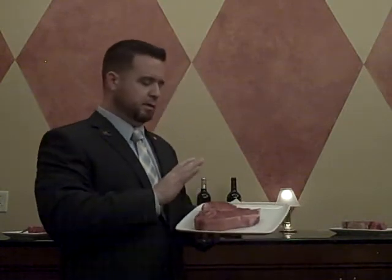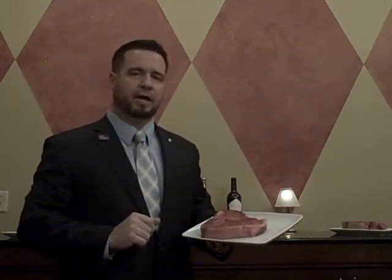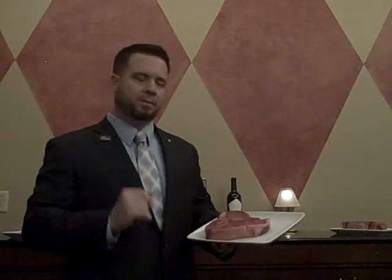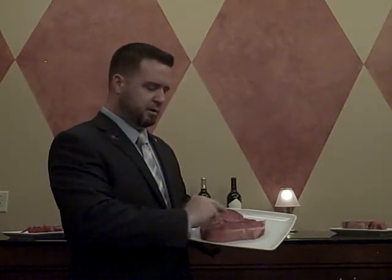From there, I have 2 steaks left. I have the T-bone and then I have a porterhouse. The difference between a T-bone and a porterhouse is basically the filet mignon portion is going to be a little bit larger on a porterhouse. So let me back up a little bit. A T-bone is a New York strip and a filet mignon on a bone.